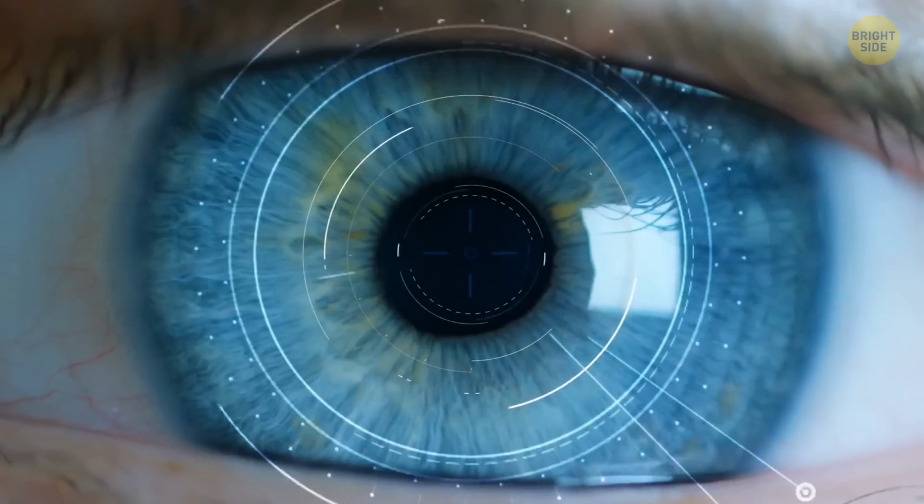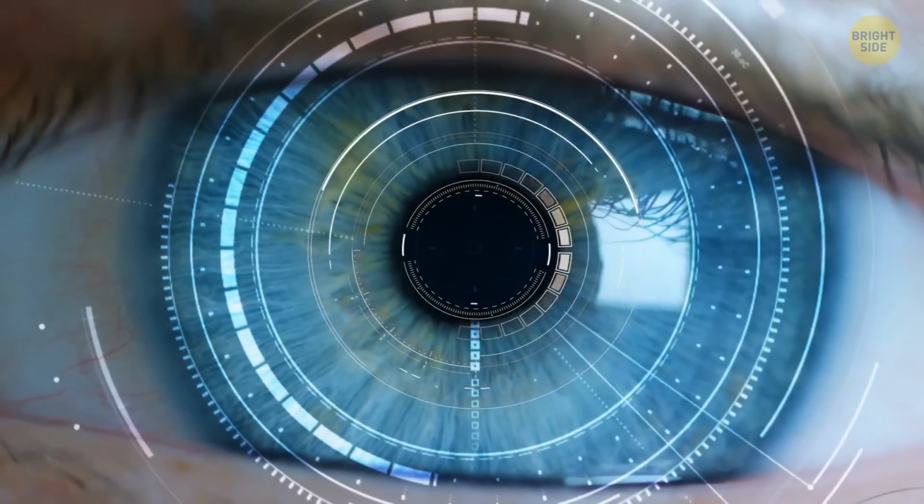So why do our senses let us down by making us see gray or black instead of white? This illusion demonstrates one of the most important principles of human perception.